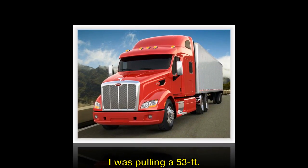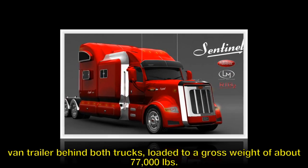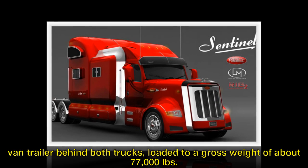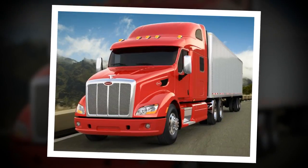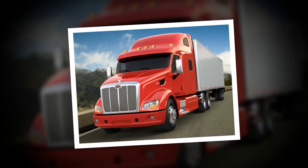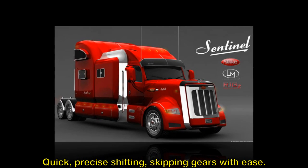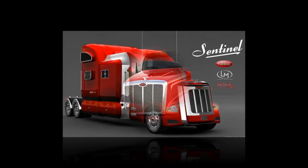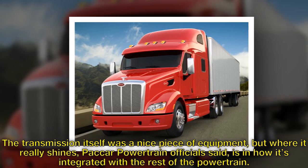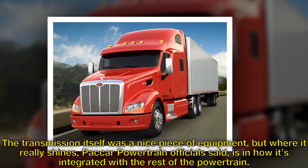I was pulling a 53-foot van trailer behind both trucks, loaded to a gross weight of about 77,000 pounds. The transmission handled the job beautifully. Quick, precise shifting, skipping gears with ease. The transmission itself was a nice piece of equipment, but where it really shines, Paccar powertrain officials said, is in how it's integrated with the rest of the powertrain.